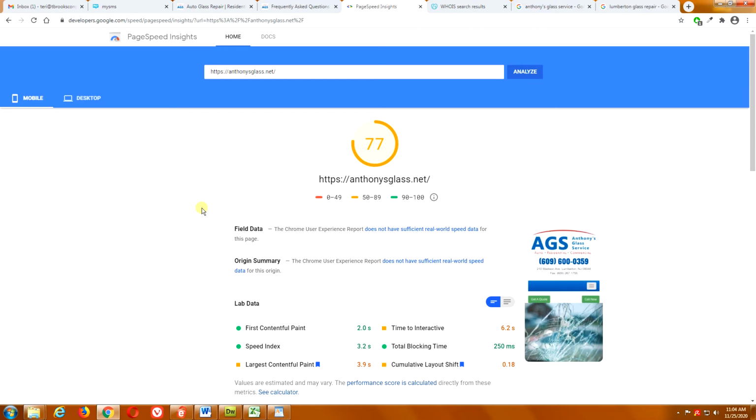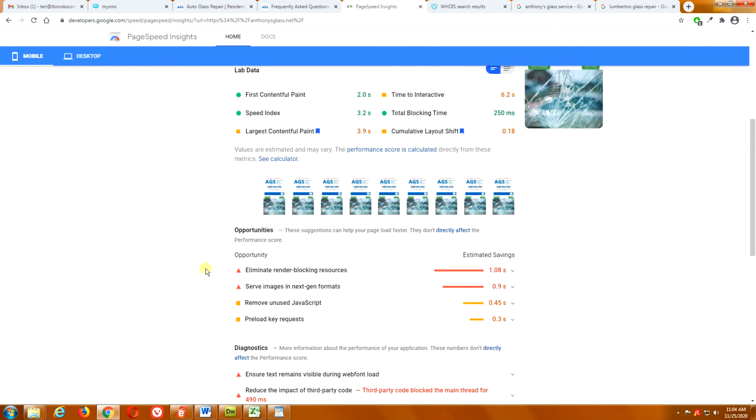But page load speed does affect search ranking. It's actually a major ranking signal. So the faster your website loads, all other things being equal, the better your website's going to rank in search engines. And the slower it is, the lower you're going to rank. So this is a low number. It tells you what the reasons are.